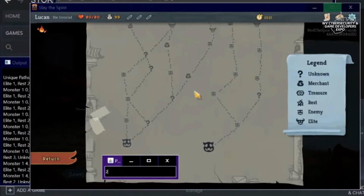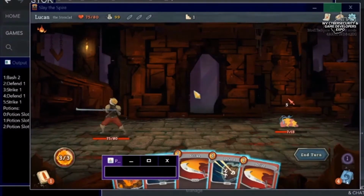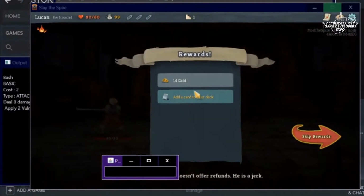If you want to skip to Monster 710, we can see how, when I'm in a fight with a monster, I can see my hand, and how I can also read about cards in my hand when I'm fighting a monster. Strike 1 4. Output. Bash basic cost 2 type. Attack deal 8 damage. Apply 2 vulnerable. So I'm going to use that. Energy 1. Monster. Count 0. Incoming 0. Play. So that finished that fight off.